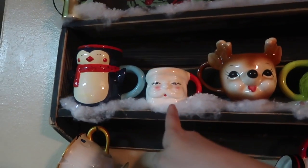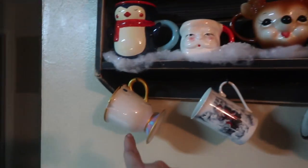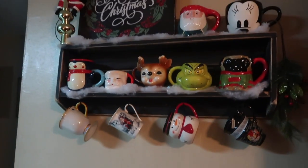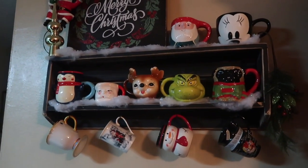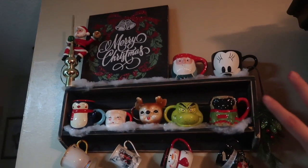And then this one I've had for a few years, along with this one and this one, so I'm not sure where I got them. This is from the Disney store. That's from the Disney store, and that's from the Disney store. They don't really have anything to do with Christmas, but I don't have enough Christmas mugs to fill all the spots, so I just left some other ones up there that I thought matched. But yeah, the goal is to eventually have all of this be Christmas mugs.